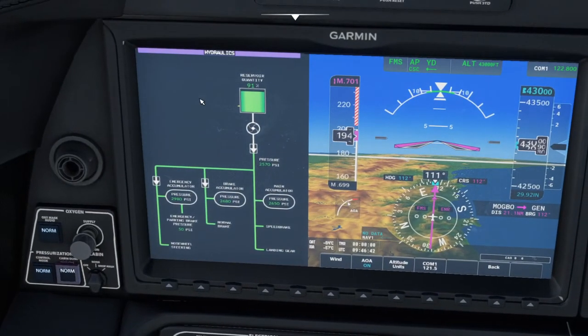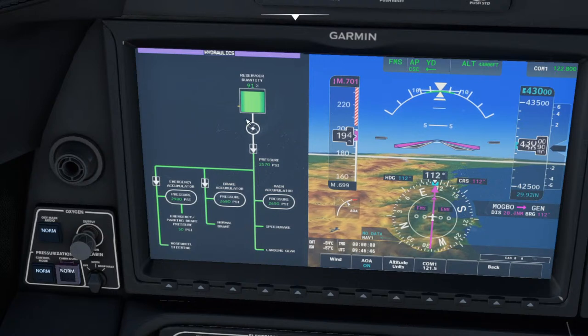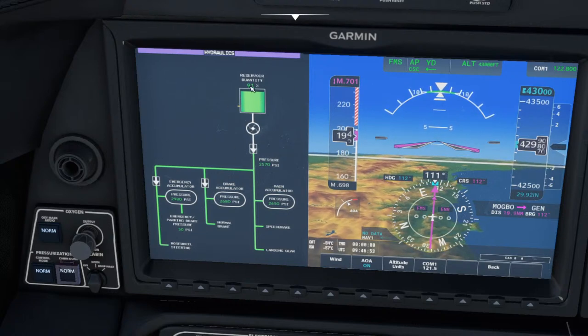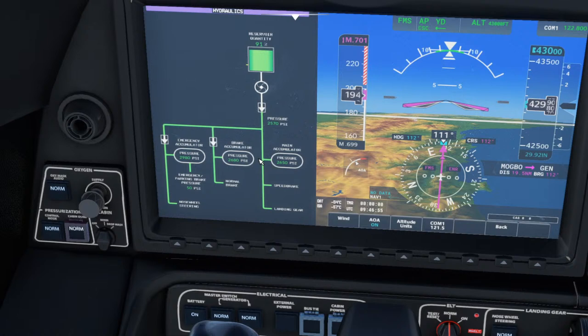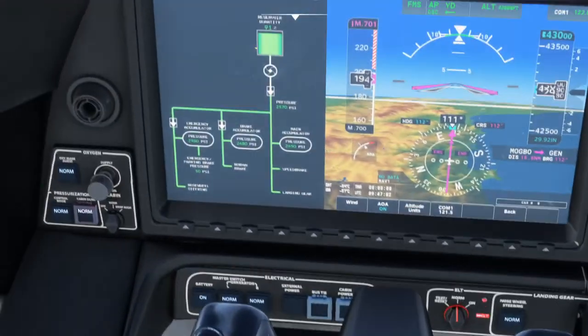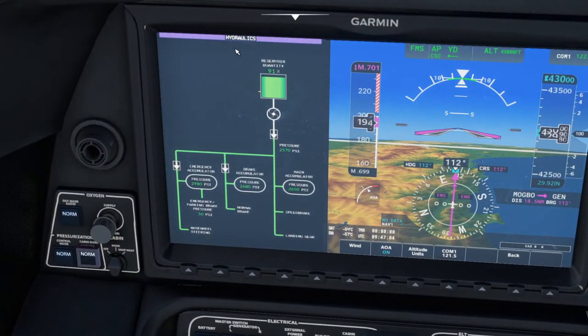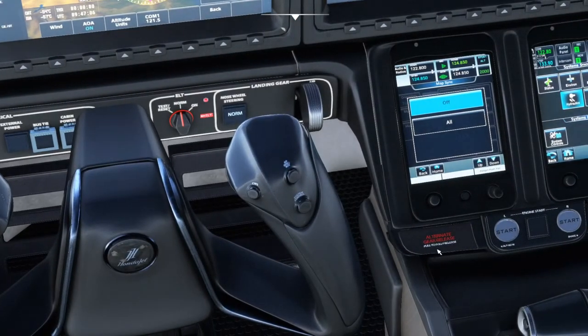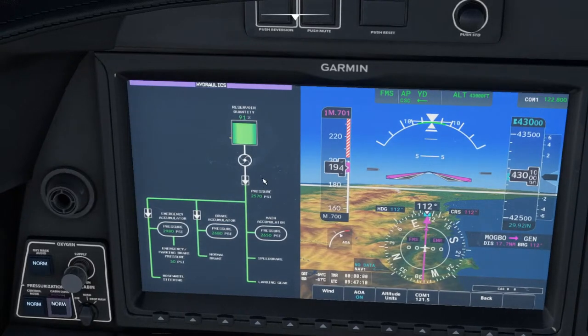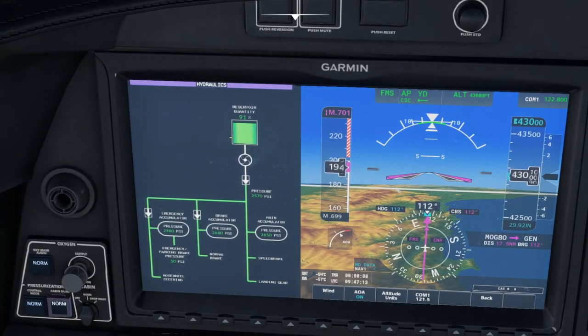Go to hydraulics. We have 1 reservoir, 1 hydraulic pump, and 3 accumulators. So if we lose the hydraulic pump, we still have some accumulator pressure to drop the gear, or use the normal brakes, or use the emergency brakes. Of course, we have procedures for everything, so if we lose the hydraulics, you will have to drop the gear manually, just to conserve the pressure.